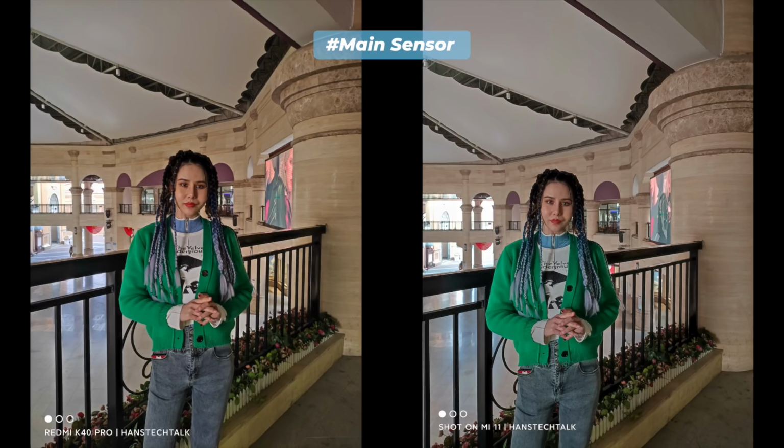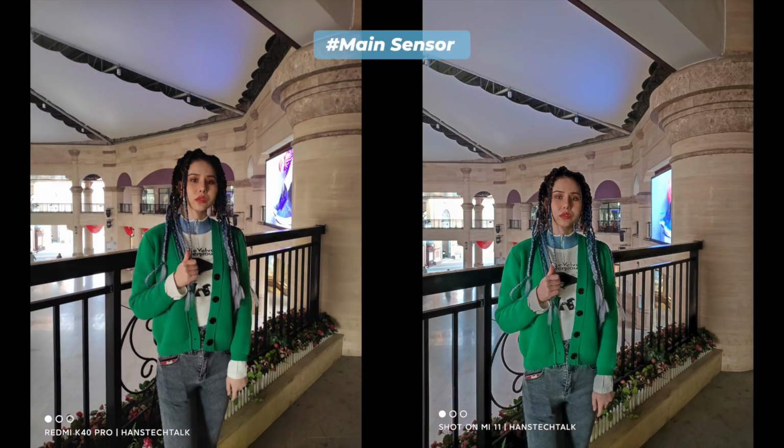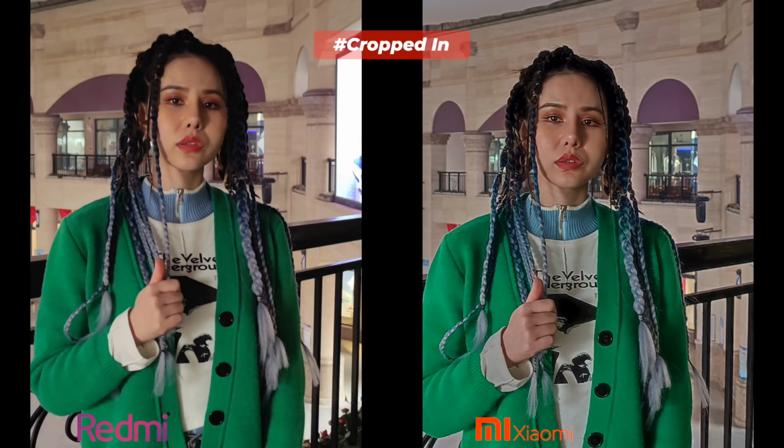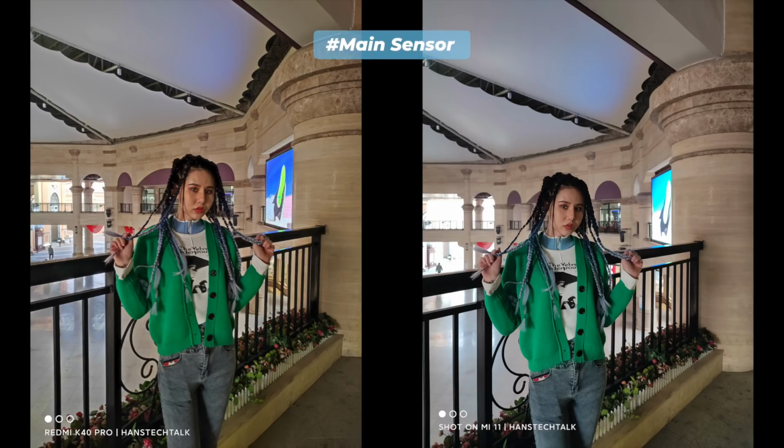Okay, you may have been waiting for this comparison between photos taken with the main sensors of these two smartphones. All of these pictures were taken on auto mode with AI enabled and auto HDR. Of course, both of these two have pro modes, so if you have the time to dial in and switch between options to get a pro shot of your choice, then you can. But most of the general users use auto mode and I feel like this represents true pros and cons of the smartphones. 108 megapixel sensor on Xiaomi Mi 11 versus 64 megapixel sensor on Redmi K40 Pro. Actually, the numbers didn't reflect in performance.